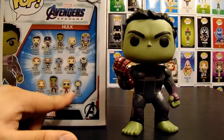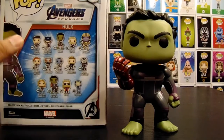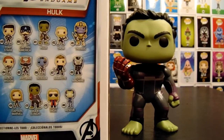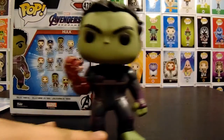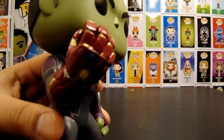I think it'd be cool to get these two right here. I know that there was a Thor with both weapons, the hammer and the axe. Yeah, cool. So this is a Hulk 6-inch with the Iron Gauntlet.